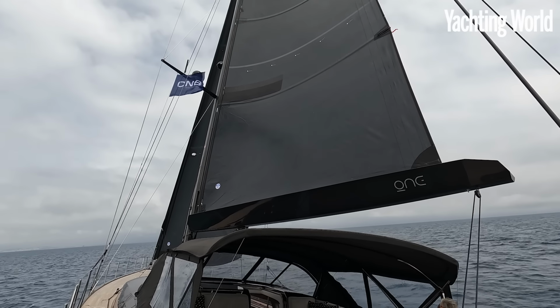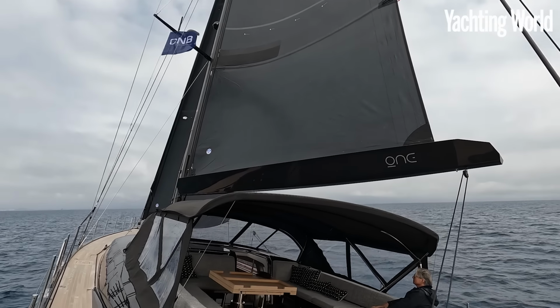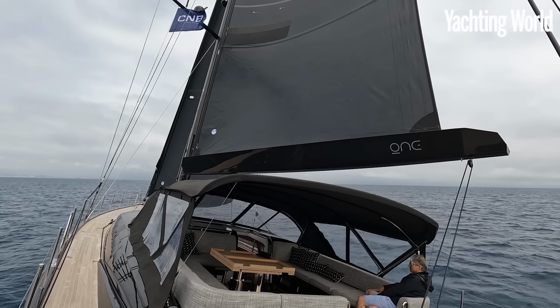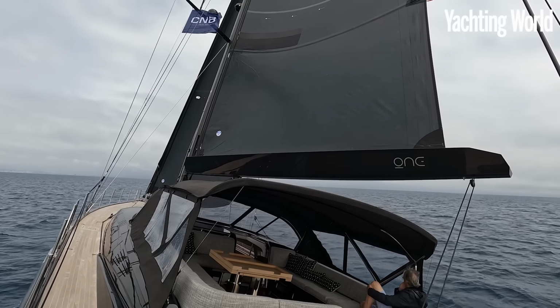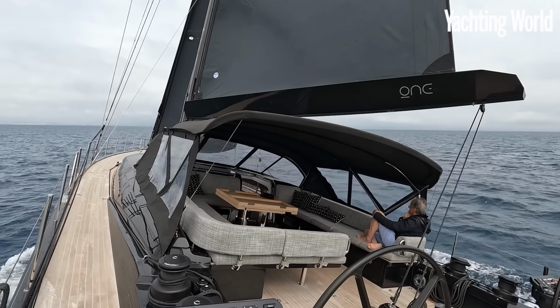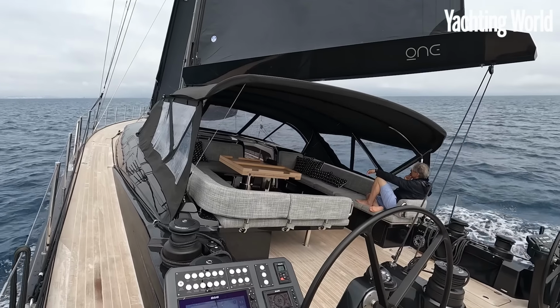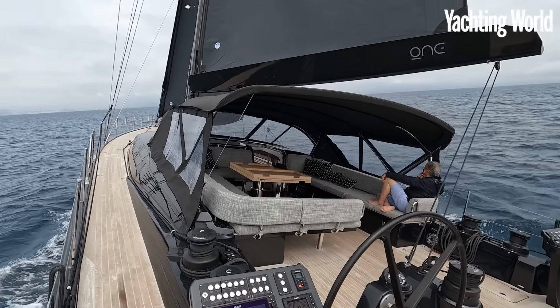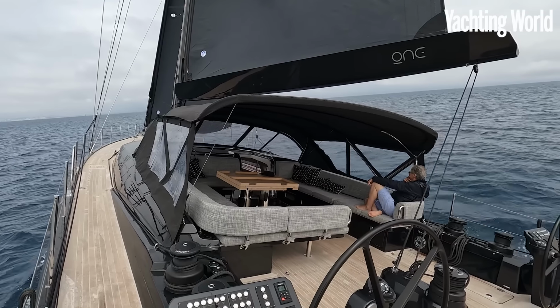For those that spend their time in the Med and the lighter breezes, having that extra performance will help you get the most out of the boat. But I think it will also be an enjoyable passage-making boat as well. And how you rig it will determine how you do this sort of sailing.